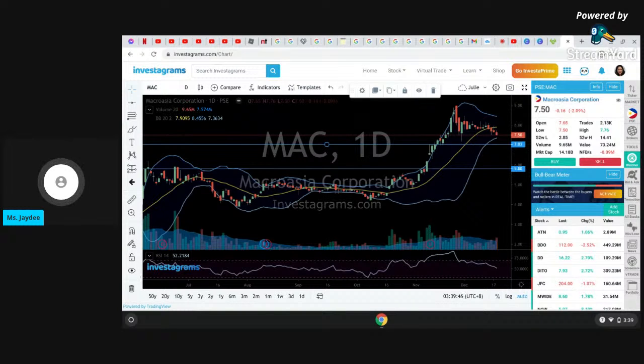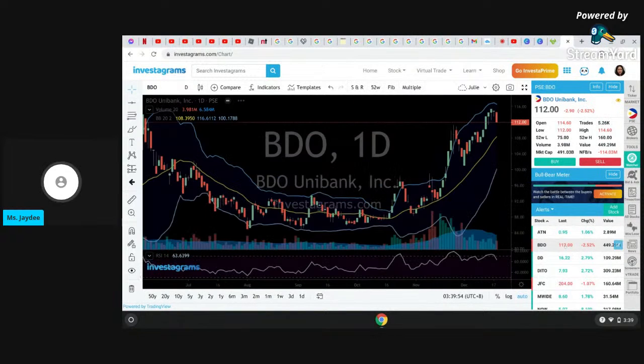But if you are already profitable, consider probably just a small portion, because that's what I did. I was so lucky with my BDO today. I was already observing this before 11 o'clock, because I had a meeting around 11, but I had a chance to look at the stock. I see some weakness in the chart, it wasn't really moving that much. I was lucky to exit at the 114 level.